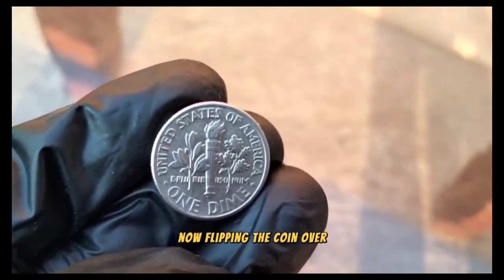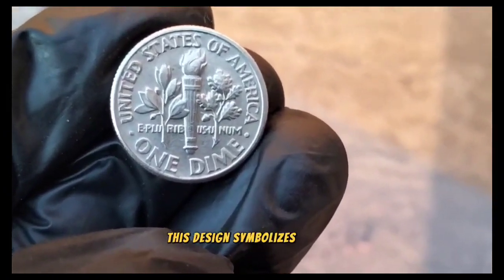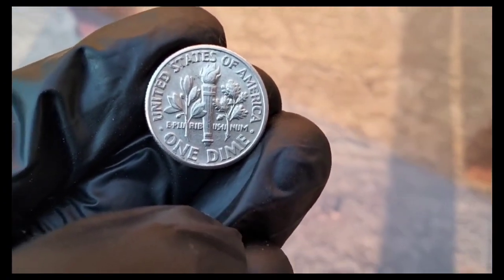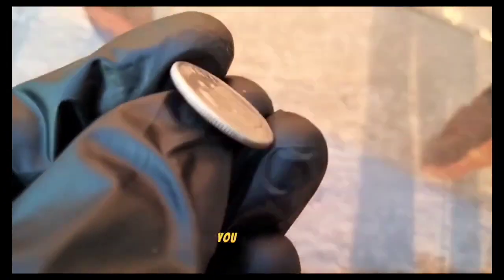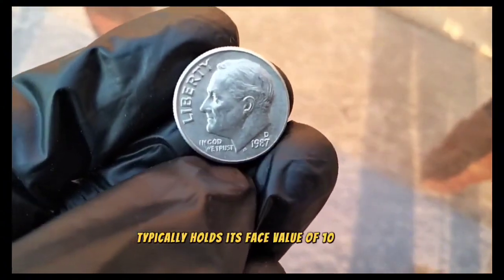Now, flipping the coin over, you'll find the iconic torch flanked by olive and oak branches. This design symbolizes liberty, peace, and victory, elements deeply ingrained in American history and values. But what about its value, you ask? Well, the 1987 one dime coin typically holds its face value of 10 cents.